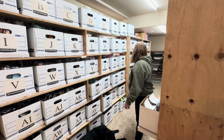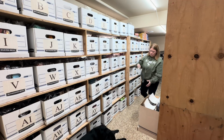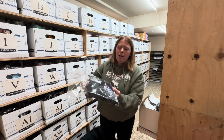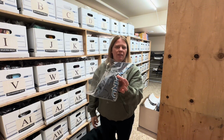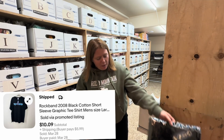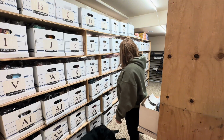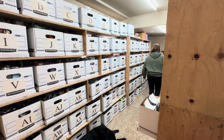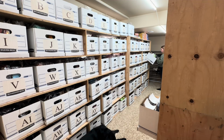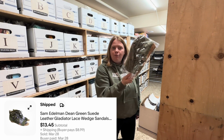AD. Alright, this took forever to sell. It's just a Rock Band t-shirt. It is from the bins, but it finally sold probably after a year for $10.09 plus shipping. AH. Pair of Sam Edelman Gladiator sandals from the bins. These sold for $13.45 plus ship.